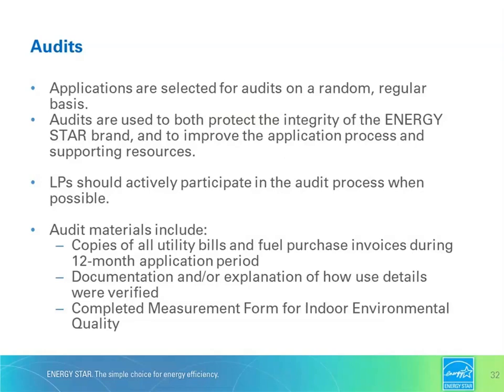The LP and the applicant will be asked to provide a variety of documentation, including copies of all utility bills during the 12-month application period, documentation or an explanation of how each use detail was verified, and the completed measurement form for indoor environmental quality, which, again, should have been completed during the site visit, ideally.